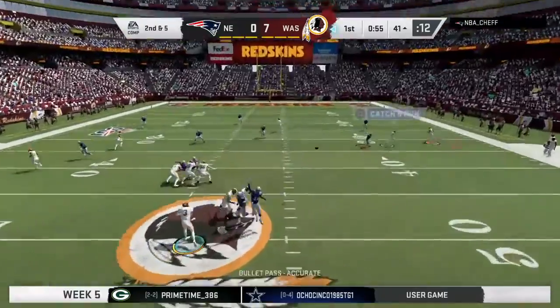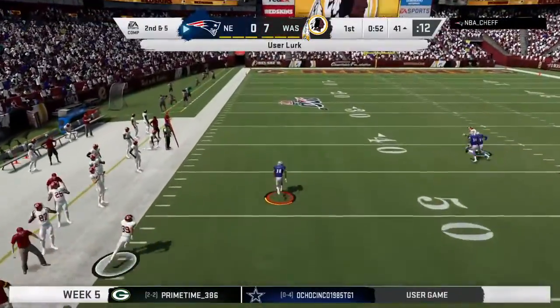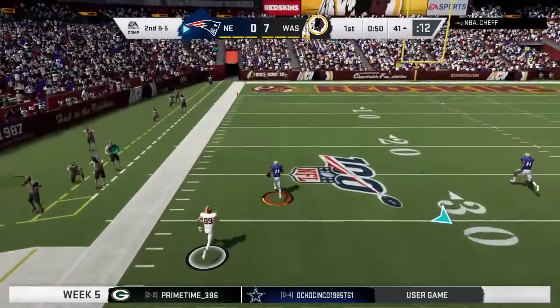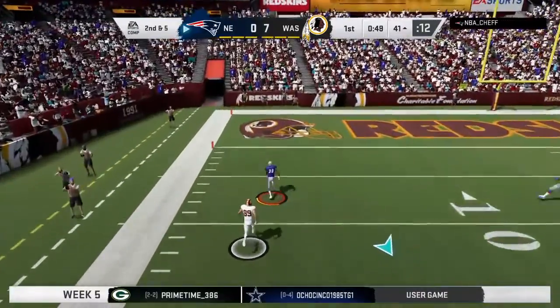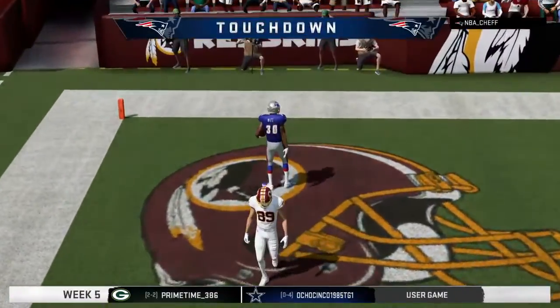To throw again on 2nd down. And he, how did that boy get over there? Good D. Picked off at the 36, past the 20. And he will score. Touchdown, Patriots.